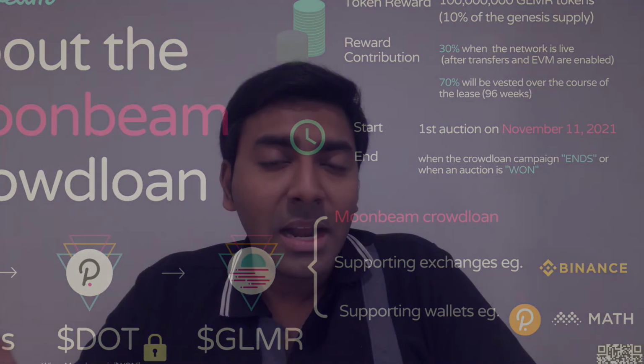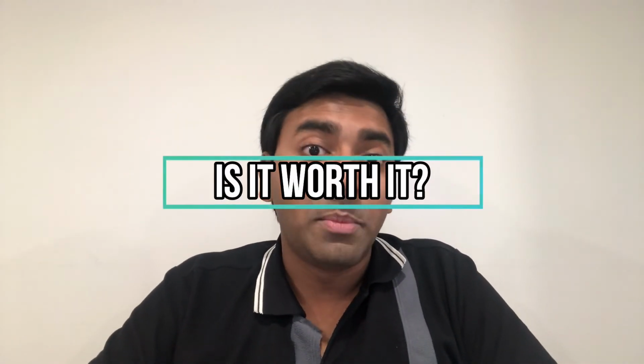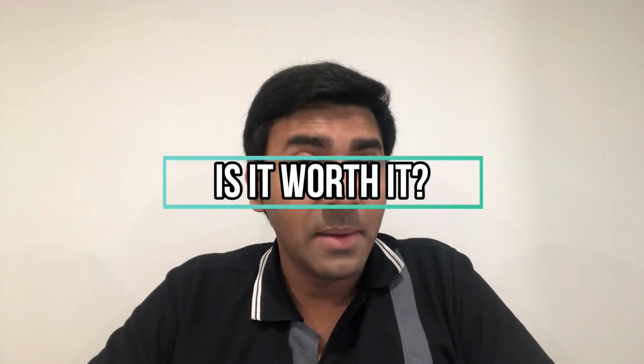But you need to bear in mind that both of them have their own risks and benefits, and you have to determine what risk tolerance you have to participate through these means. So, is this project worthy enough for you to participate in a Parachain loan auction? The answer depends from person to person.